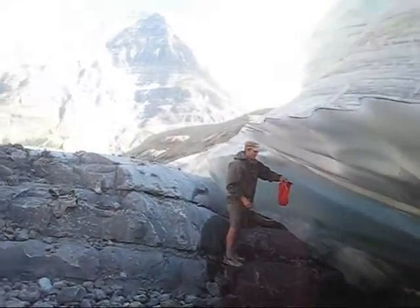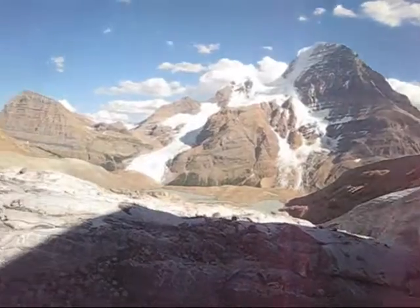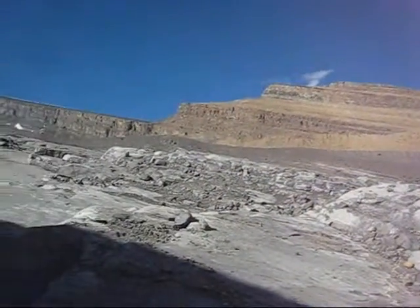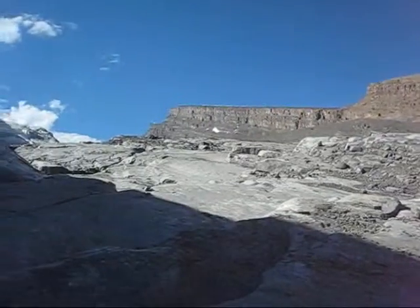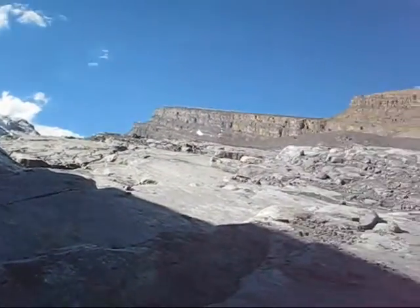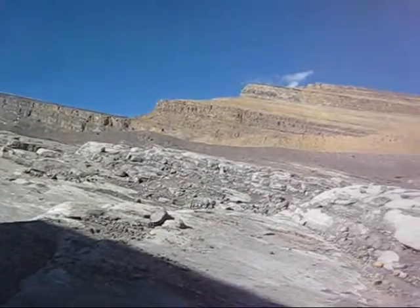It also almost feels like we've gone back in time or to another planet just looking at the landscape around here. Very harsh looking. Especially this part almost reminds me of Mars.